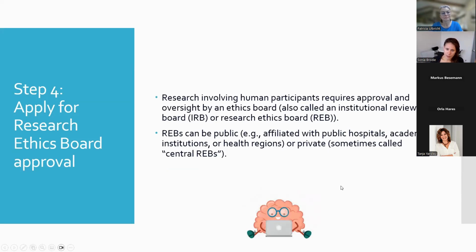Step 4 would be apply for Research Ethics Board approval. So most of the time, I think the one example that I gave where you wouldn't have to is if you're doing an internal program evaluation and you're not intervening in someone's life. But most of the time, if you're planning on publishing your findings or in any way intervening or doing anything different than you would normally do in your clinical practice, then you do need to go through Research Ethics Board approval.